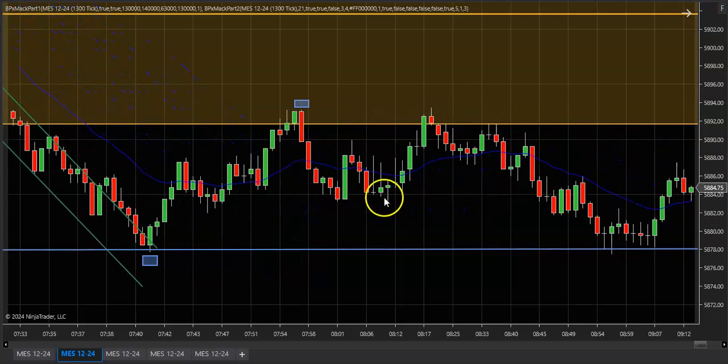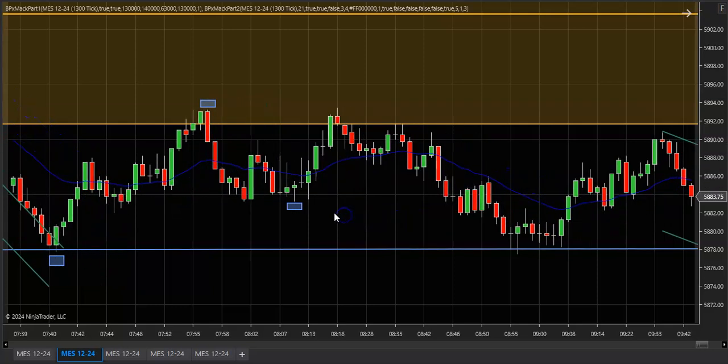and then we're just ranging for a while now. I think this is a reasonable buy right here. That's a reasonable sell. Technically, that's a second entry short too. So let me do this.